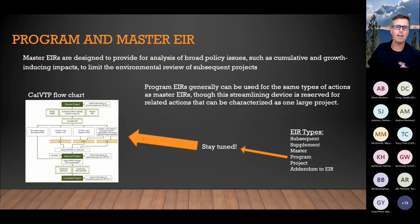And there are different EIR types, but they are still the same document. So you have subsequent, supplement, master, programmatic, project EIRs, and then addendum to those EIRs. And that just kind of tells me, when you see that list like that, that the CEQA journey can have some twists and some turns, and it doesn't have to be a one size fits all model. But if we're keeping the public informed, we're being transparent with how we're doing our analysis and what the results of those analyses are, we're on a firm footing to get to our end result of having an approved environmental document and one that's going to hold up in court or pass that red face test when or if a crazy person says, hey, we're out in left field doing something we shouldn't be doing. If we can point back to these documents and say, hey, here's our process, then we're solid.